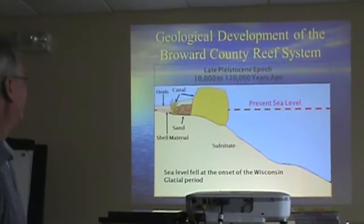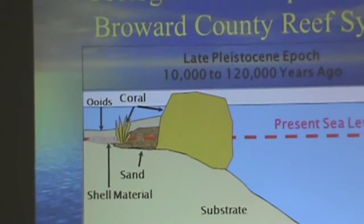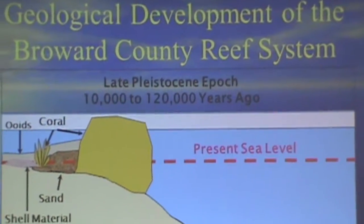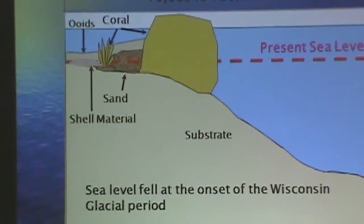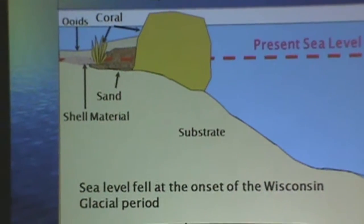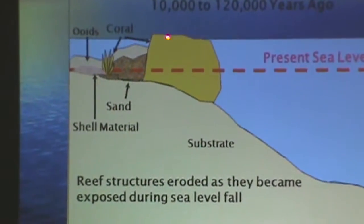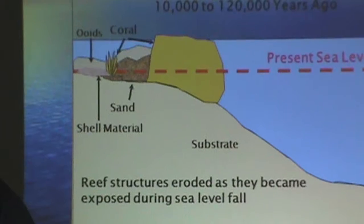And that developed, and then at the end of that period between 10,000 and 120,000 years ago, so that's a long time span, that's 110,000 years, it starts getting cold. And the oceanic water started to be occupied in the glaciers. The glaciers started to build up tremendously. And in that process, the corals start to erode as they're exposed by the water being occupied by the glacier.